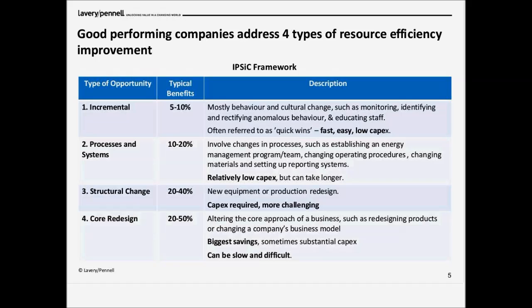The second type of opportunity that leading companies do is process and systems change, where they say, let's actually figure out what we do as processes and make those a little bit more efficient by building in improvements, such as by having energy management teams constantly chasing things, changing operating procedures, changing materials, and setting up reporting systems. So these don't necessarily cost a lot of money because they are about processes and systems, but they can take a little bit longer because they are changing the status quo within a manufacturing organisation.